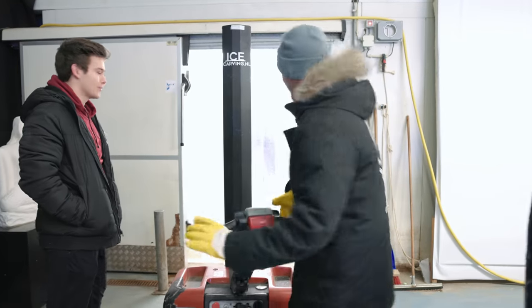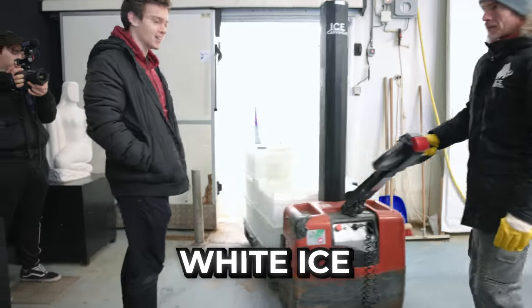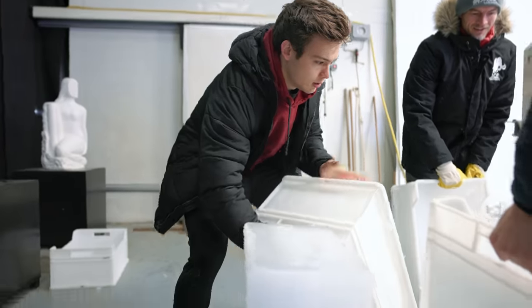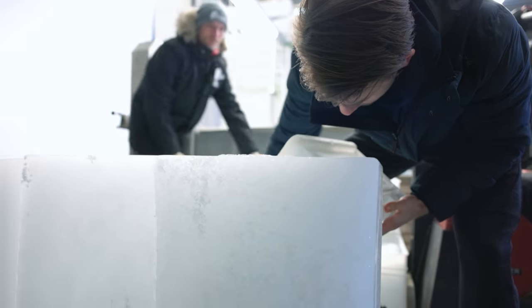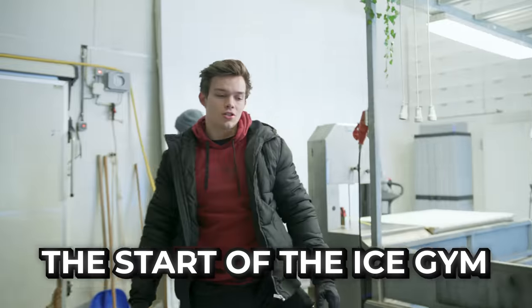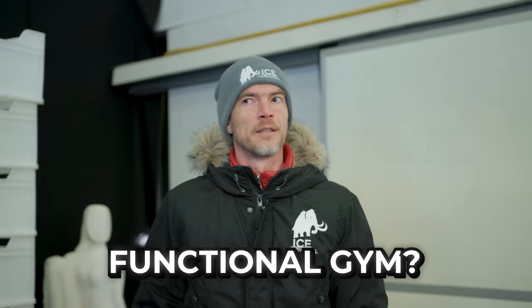Now it's time to start building the gym. First, we need the ice we created. Finished white ice. There you go. You have just a big block of ice. These blocks are heavy, by the way. Start of the ice gym. So you still believe that we can make this a functional gym?